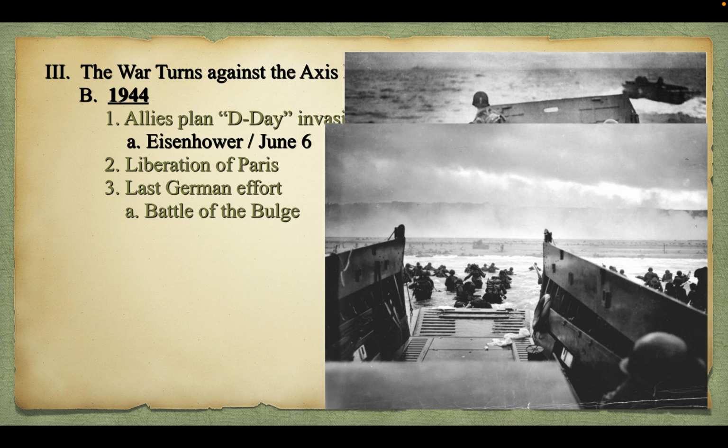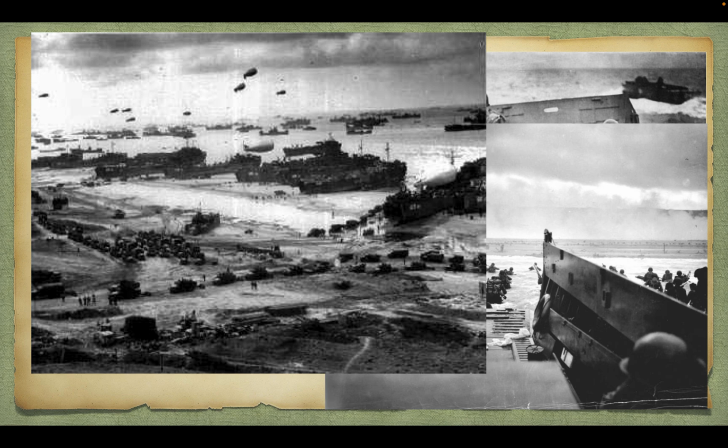We're talking about the D-Day invasion and the plan to invade in Normandy in France and open up another front so that the Nazis could be surrounded on three sides. General Eisenhower, of course, if you know anything about history, will later become a president in the 1950s, but at this time he is leading the charge. He's the guy in charge of the overall planning and coordination with the British and the Canadians. And on June 6th, they're going to launch this D-Day invasion.